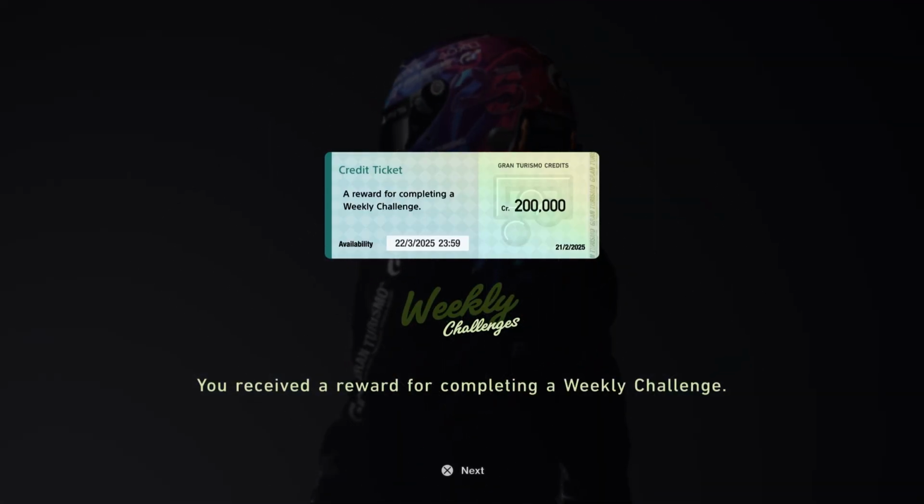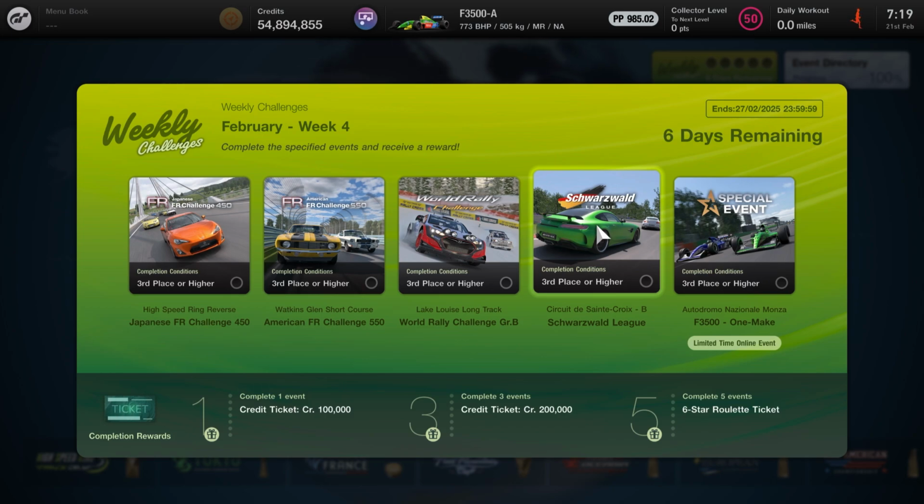And of course, we do get the 200k on top of that. So next up then, let's move to the final normal event, quotation marks, of the bunch. This is the Schwarzwald League over at Circuit de St Croix B. Now, there is a performance point limit in place here of 700. And of course, your car must be from Germany.